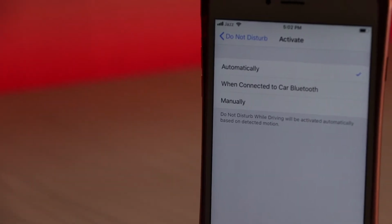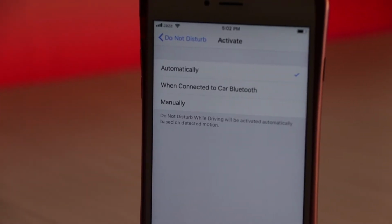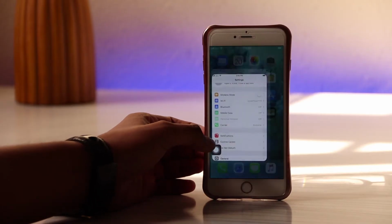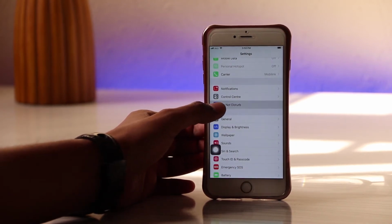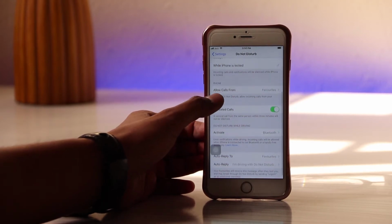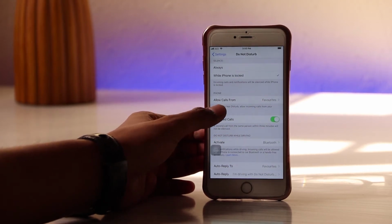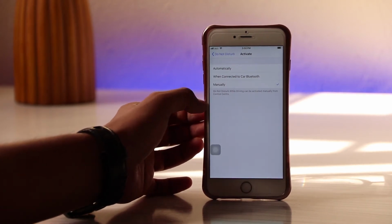Next up is the Do Not Disturb While Driving feature. Now safety is prime to all of us. The iOS 11 has the Do Not Disturb feature updated. So this option is accessible by going into the settings and then Do Not Disturb. Now this feature is redesigned and has 3 further options to how we can activate the Do Not Disturb. Firstly, it can be done through the old-fashioned way, which is manual.